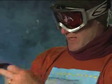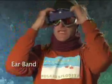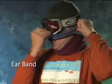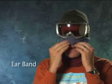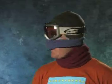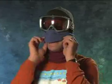This is just an ear band that you might find for running or jogging. These are very versatile because I can actually use it just like that. So now, instead of a full face mask, I have an ear band that I'm using around my nose, so it gives me the coverage that I need, and then I can easily just pull it down and talk to you.